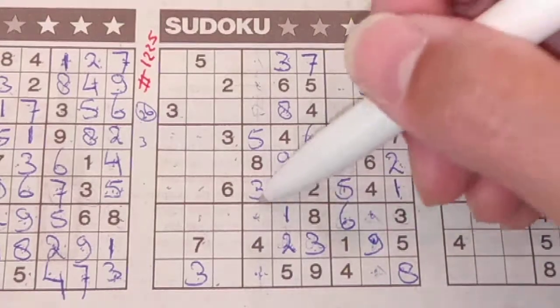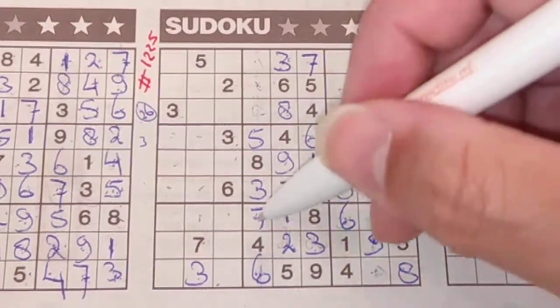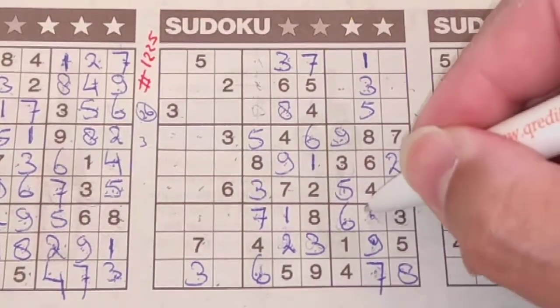7 and 6. We have a 6 here, no 6 there. 6 should be here, and a 7 goes there. Now we have a 7 here, so this cannot be a 7. This should be the 7, and this should be the 2.